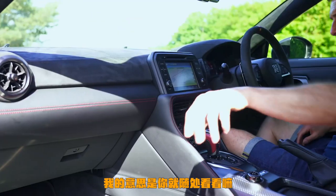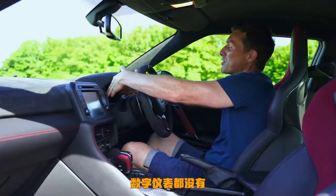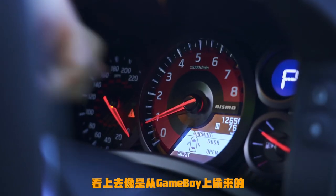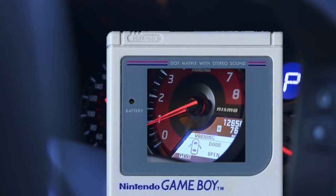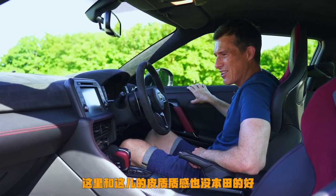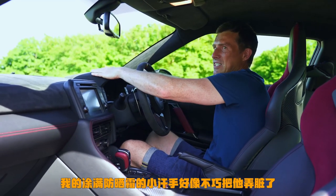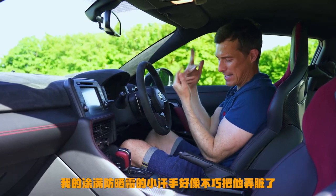If the Honda's interior feels a decade old, then this feels almost two decades old. I mean, have a look at this. Just have a look at it. There's no digital dials here. Well, there is a little digital display with a bit of information, but it looks like they've just stolen that from an old original Game Boy. Quality isn't quite as nice either as the Honda, this leather on here and here. Though I do like the Alcantara on the dash of the Nismo, which I probably just dirtied with my greasy, sweaty, sun cream ridden hands.